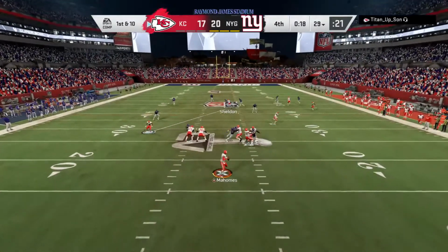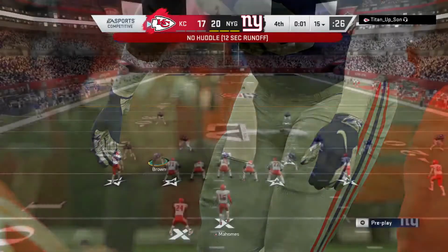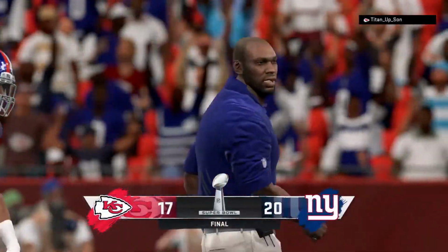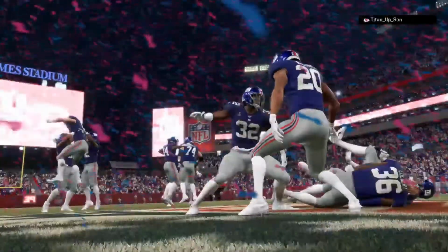Back to throw. And he can't get a throw away. He's taken down. Leonard Williams in there to make the sack on what will be the final act in this ball game. And the New York Football Giants are the toast of the National Football League. They are the Super Bowl champs.